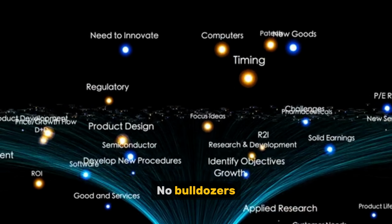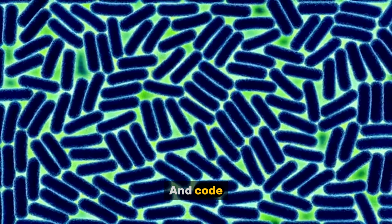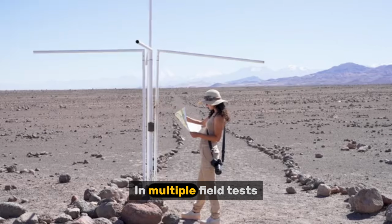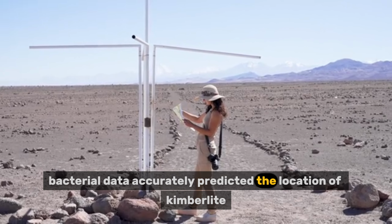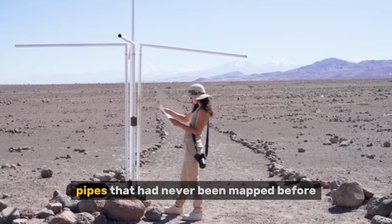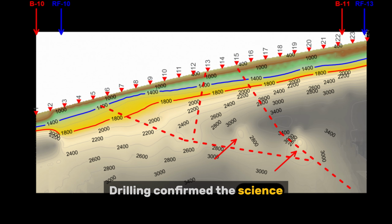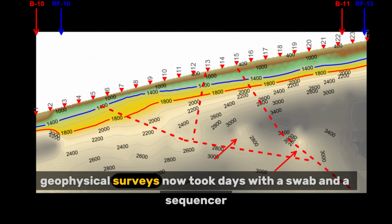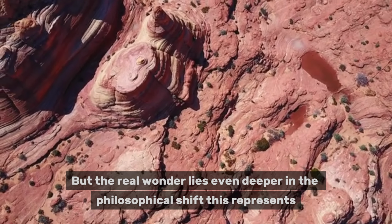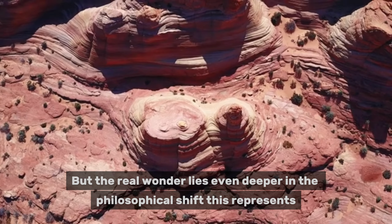No bulldozers, no seismic blasts, just soil, life, and code, and it worked. In multiple field tests, bacterial data accurately predicted the location of kimberlite pipes that had never been mapped before. Drilling confirmed the science. What had once required months of expensive geophysical surveys now took days with a swab and a sequencer. But the real wonder lies even deeper, in the philosophical shift this represents.